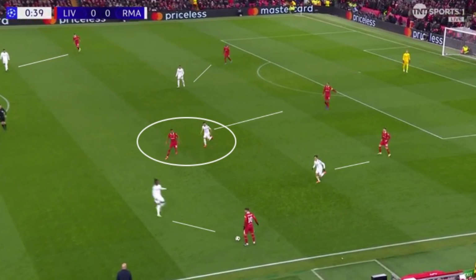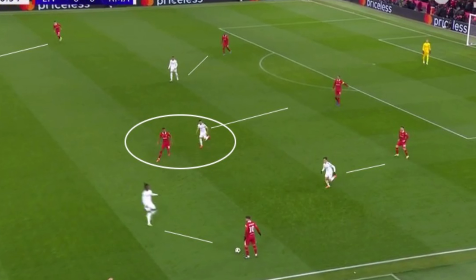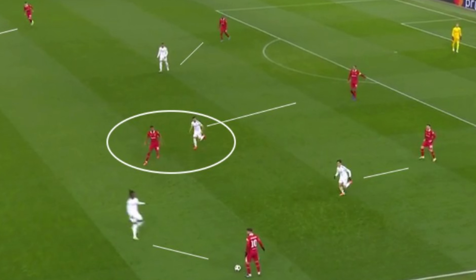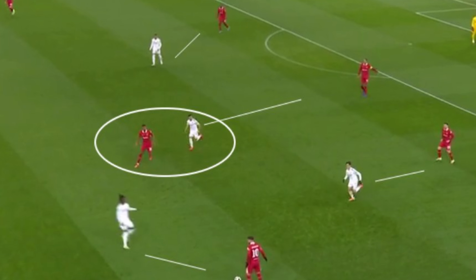McAllister played a clever role in Liverpool's build-up by pulling out wide to receive the ball. This was a smart move to stretch Madrid's two-man midfield, forcing Camavinga to step out of position and follow him. It was all about creating those little pockets of space for Liverpool to exploit.